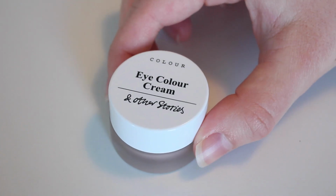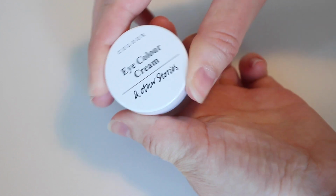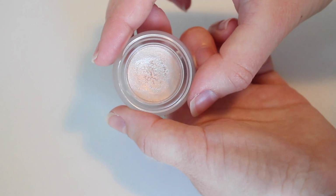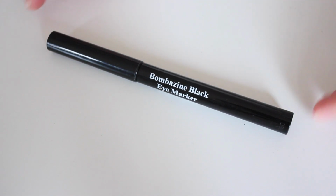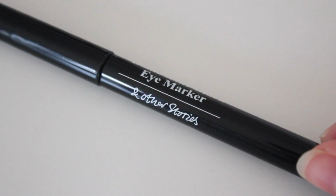For special occasions, I also wear this eye color cream by the brand OtherStories, and I have it in the shade Opal Utopia. It's very subtle and very beautiful. It gives a slight shine to my eyelids and I think it actually goes very nicely with an eyeliner. The one I have is also by OtherStories and it's called Bombazine Black Eye Marker.